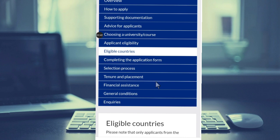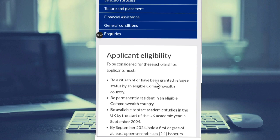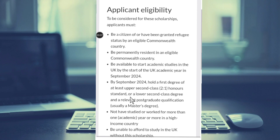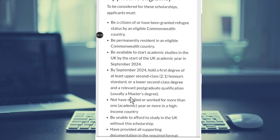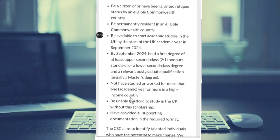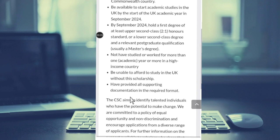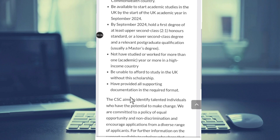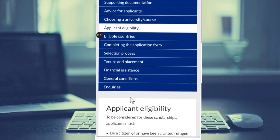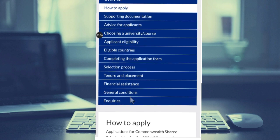So let me look at the applicant eligibility. Applicants must be available to start academic studies in the UK by the start of the academic year, September 2024, hold a first degree of at least upper second class, and not have studied or worked for more than 1 year. So all these are some of the eligibility requirements for the applicant.